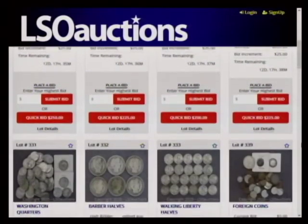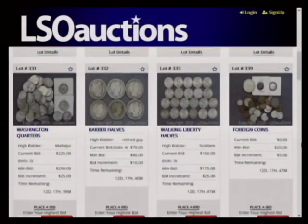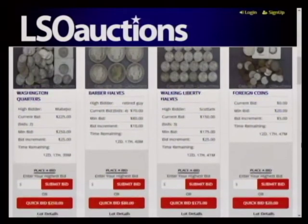The auction site is up right now, which again you can get to by going to wvtreasury.com, clicking on unclaimed property and finding those links. Sure.